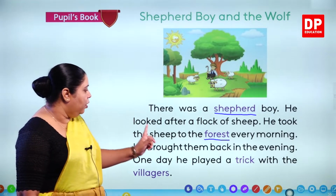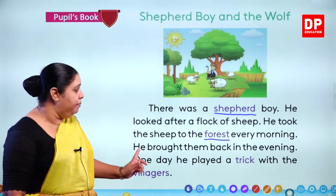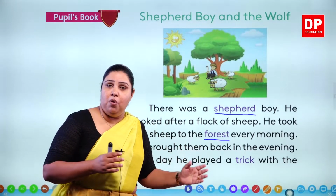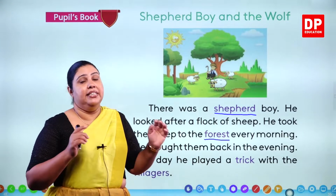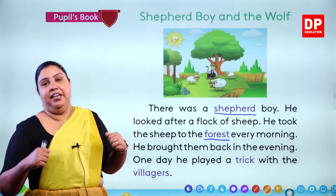He brought them back in the evening. Now he takes the sheep in the morning to the forest and stays in the forest the whole day and comes back in the evening.